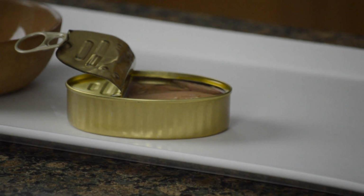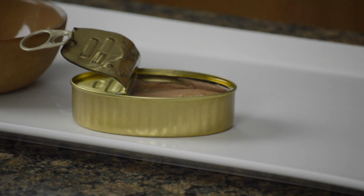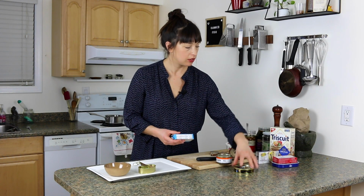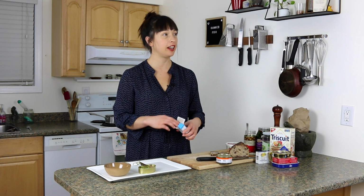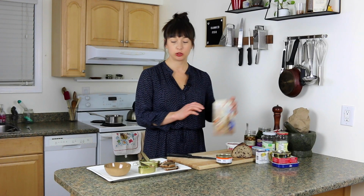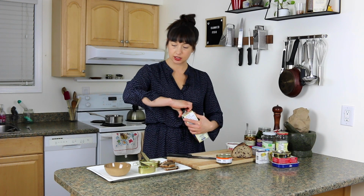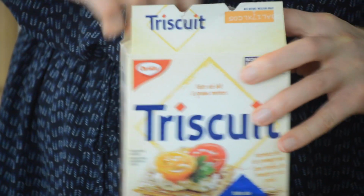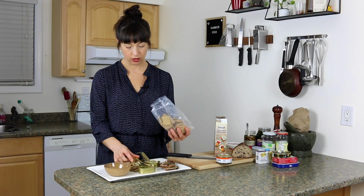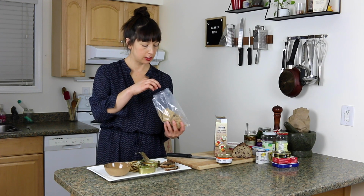I've also got these sardines in olive oil. I'm not gonna open all of this right now because there's only 2 of us and already we've had a lot of canned fish today. I'm also gonna throw in some Triscuits because I freaking love Triscuits. They're my favorite store-bought cracker. Just the plain ones. We've already cracked our beers, so it's a good start.